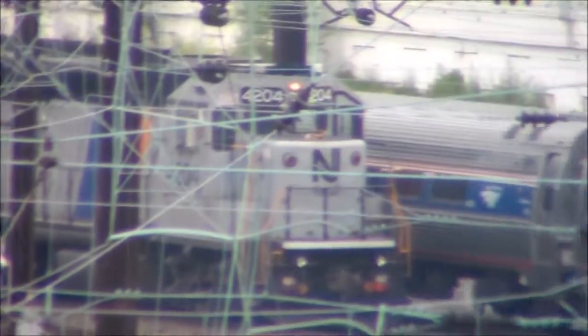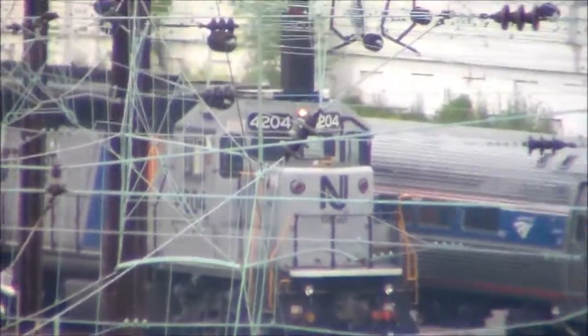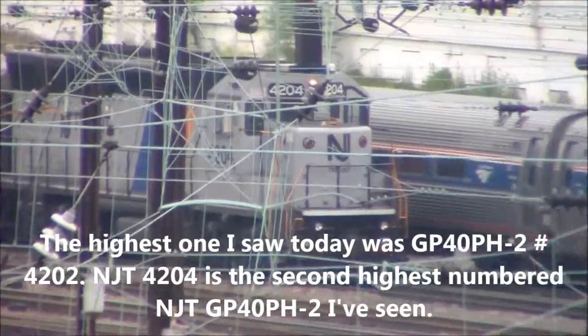So that's the number of that G40-PH-2. That's the highest number one I've seen so far.